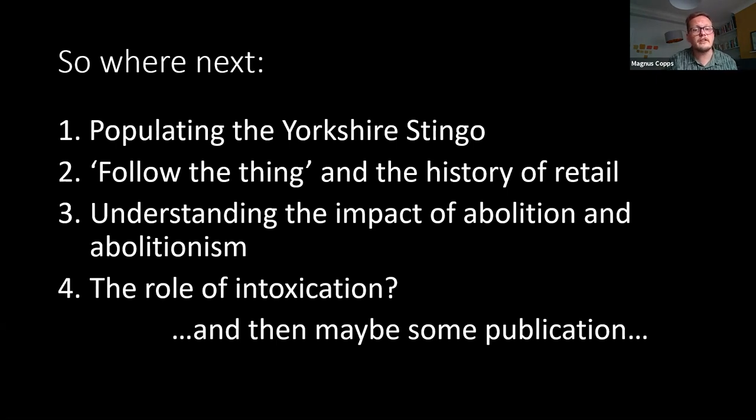And then finally, looking at the role of intoxication in all this. Intoxicants are modifiers of perception, and where we're talking about difference or similarity, I think accounting for their role is very important. So I'll leave that there for now and look forward to questions at the end.